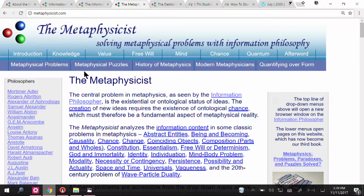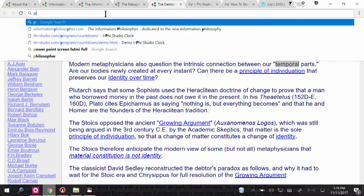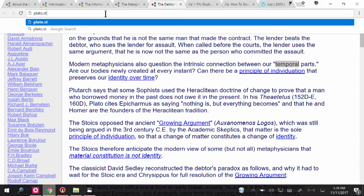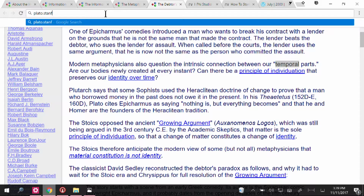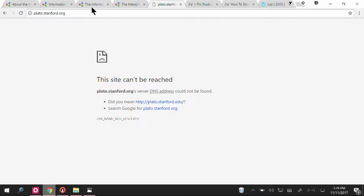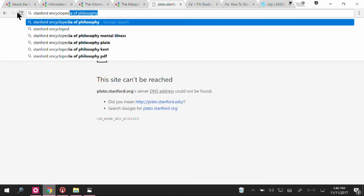Let me then go back here to our metaphysicist website, and I want to mention another very important website, which is not my work. Let me just click here to get a window and type in Plato. With a little bit of luck, I will, nope, I don't get it, but I'll type .stanford.org. This is Stanford University's, I guess I didn't get it in correctly. Should have set this up for it. Stanford Encyclopedia. Here's one called the Stanford Encyclopedia of Philosophy.